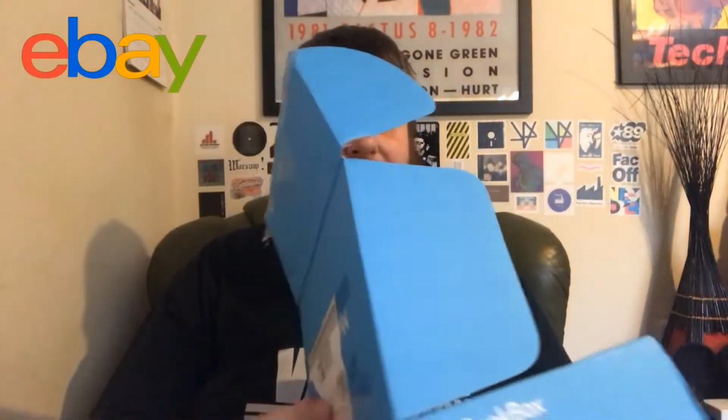Oh, lovely. Alright, so what we have here is two pops inside some bubble wrap. Nice size box for two pops, this actually. It's an old My Geek box. Let's have a look at the two pops that I've bought today. They are the Iron Sheik and the Iron Sheik. Oh, it's the two Sheiks. One of them, of course, is the Chase edition.